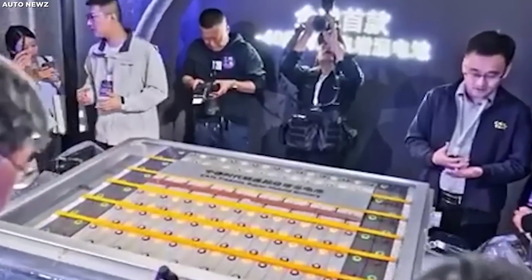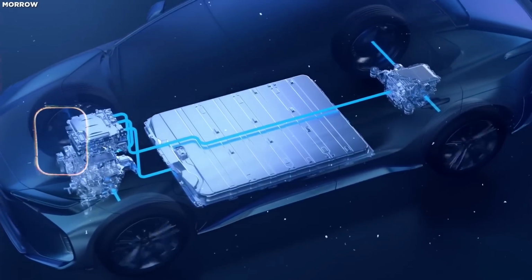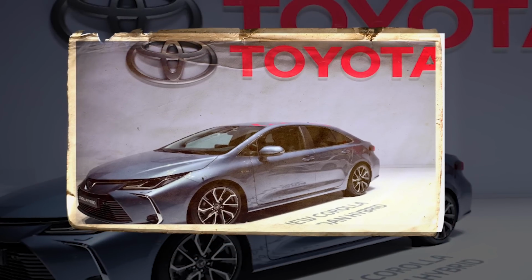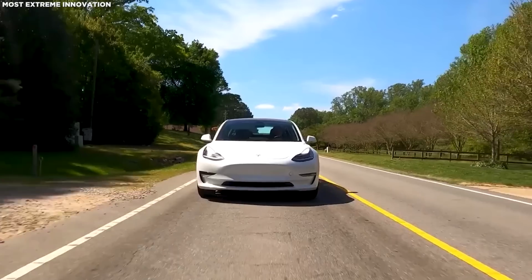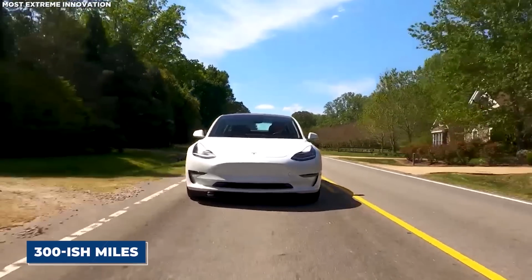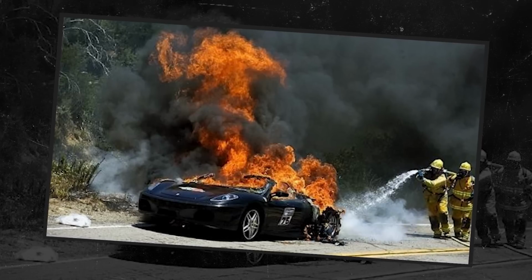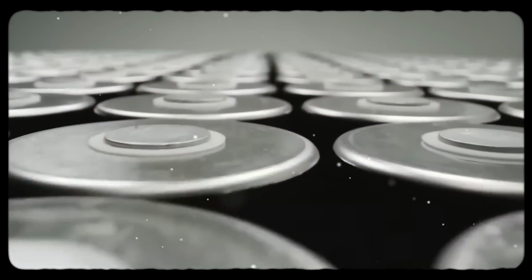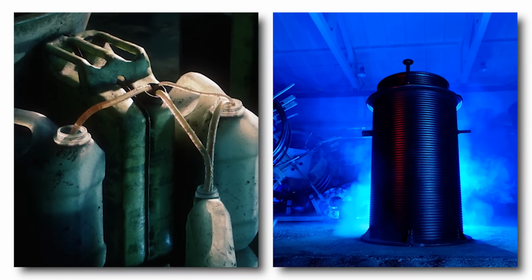For one, solid-state batteries pack more punch. They can hold more energy in the same space, meaning longer drives without stopping. Industry folks like those at Toyota talk about ranges hitting 600 miles or more, way beyond the 300-ish miles you get from most EVs today. Plus, they're safer. Liquid electrolytes can catch fire if things go wrong, but solids, much less drama. Think of it like trading a leaky gas can for a sturdy metal tank.